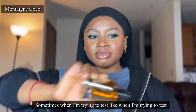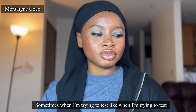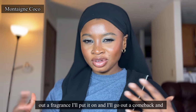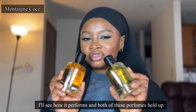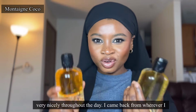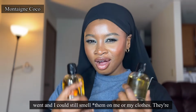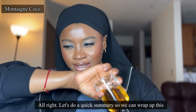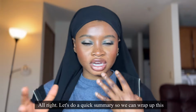And just like the vanille, this one, the cocoa, is also very long lasting, and it projects, you guys, it projects. Sometimes when I'm trying to test out a fragrance, I'll put it on and I'll go out, I'll come back and I'll see how it performs, and both of these perfumes held up very nicely throughout the day. I came back from wherever I went and I could still smell it on me, on my clothes. They're long lasting.